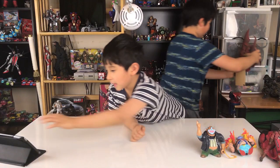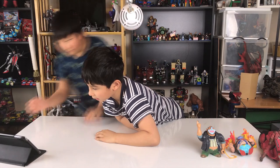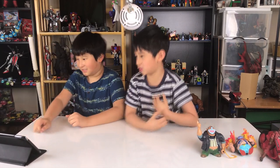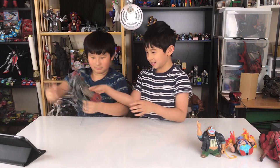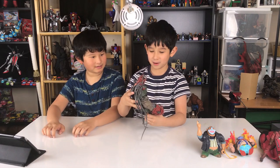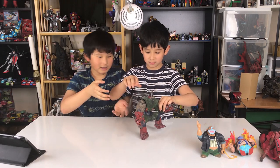Next one is the McFarlane Spawn Series 25 DLX Creech. The Creech. Or you could just call him the Creech. Can I do this one? Yes, you do this one. This guy's really heavy. I can barely even hold him with one hand. And he has all these wires, hairs, I would call them.